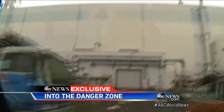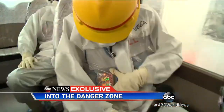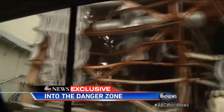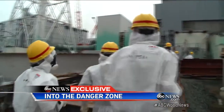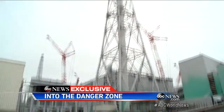The closer we get to the ruins of the meltdown, our radiation detectors climb. We're in another hot spot. It is a serious warning. TEPCO told us we can only spend 1 hour inside the plant. Any more time and we risk harmful radiation exposure. Radiation right here alone, about 2,000 times higher than outside Fukushima.